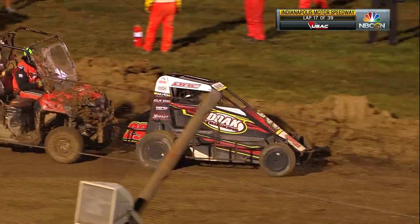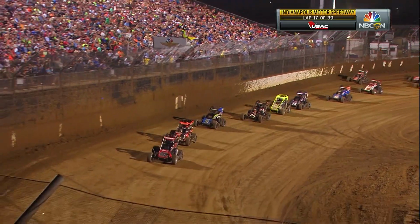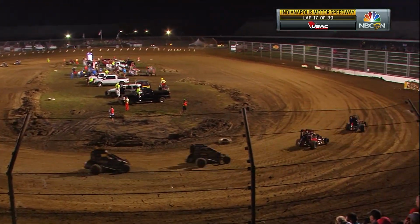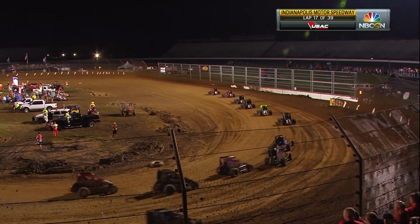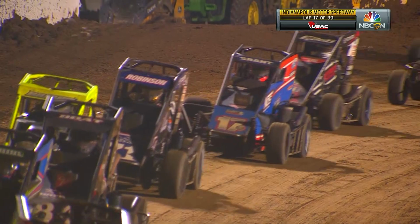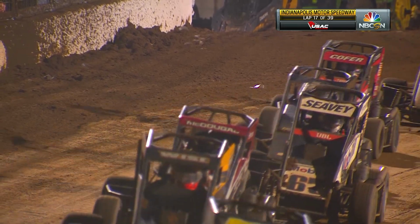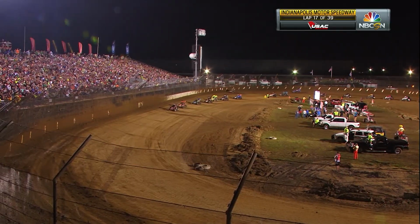Of course, we do utilize the push trucks with the USAC National Midget Car Series. No starters on these race cars. Drivers will lock them in gear. Push truck will push them off. They'll flip the switch and drive away. Only 26 of the 118 entered even made the A main. So even if you're having a bad night in this race, it's still been a good couple of days just to get to the feature and the main event for the first dirt track race at IMS.